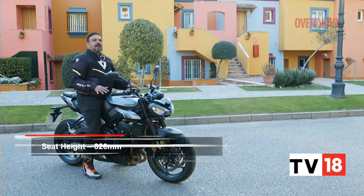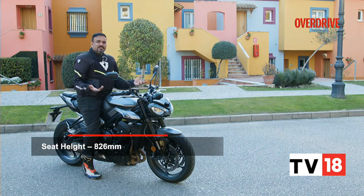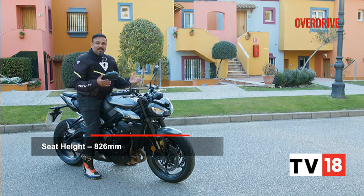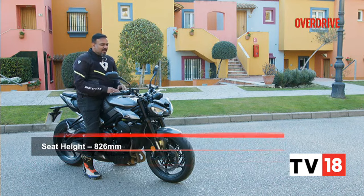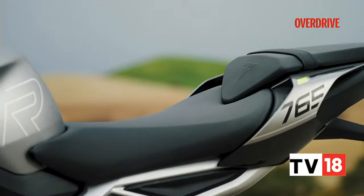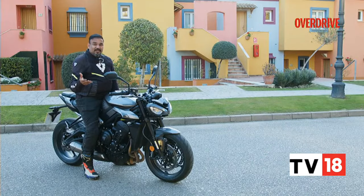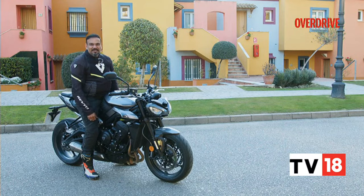Now, the standard seat height of 826mm for my height of 5 feet 8 feels quite easy to get on and off the motorcycle. It's very manageable even in parking spaces. Getting both your feet flat on the ground at my height, not a problem at all. But if you need a shorter seat, there is a low seat option which drops the seat height by a further 28mm.